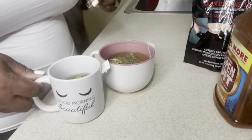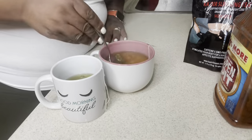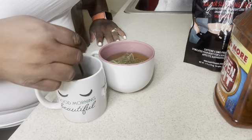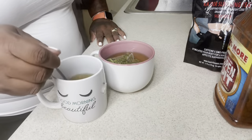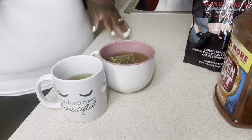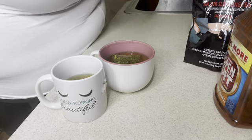And I'm gonna let this steep for about 5 minutes. I'm gonna give it 5 minutes and let it steep and come back. I'm gonna just really drink it on camera like I've been doing. So I'm just gonna come back after 5 minutes and let it steep.